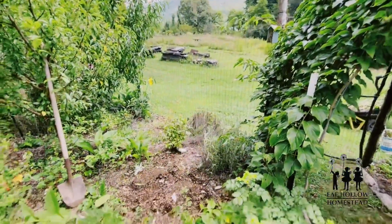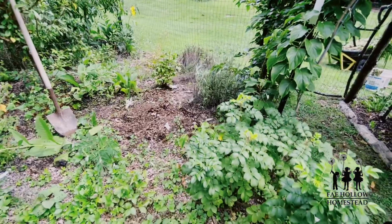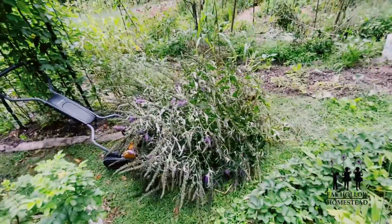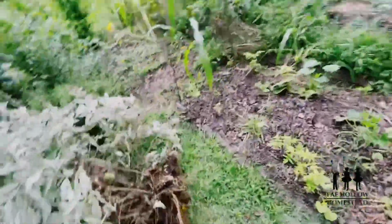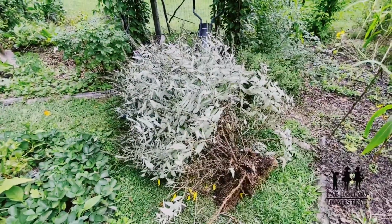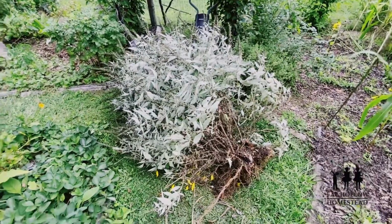I don't know what it's going to be. It'll be something good though. That's exciting. And here is the bush. I mean, look at how big this thing is. That's gonna be quite a dramatic difference when I plant that by the house.